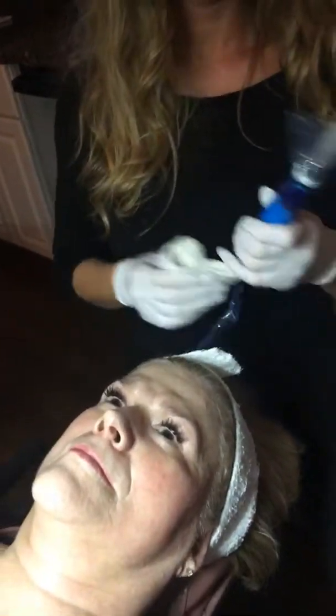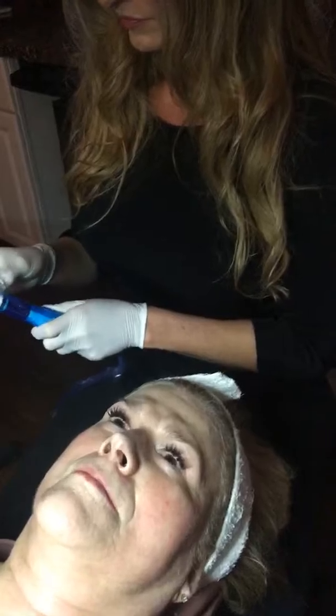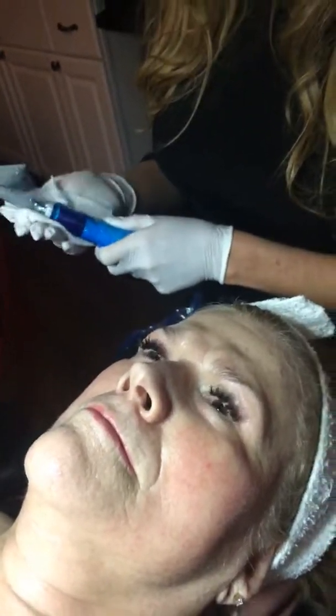So we're seeing a little bit of redness, which you said you want, because that means that it's active. Charisse has another question. Is it typical to break out at all? No. If anything, it stops that. Nobody breaks out. I've never had a client. Redness is just that inflammatory response that we're trying to get. Which is what you want. What we want. Yes.